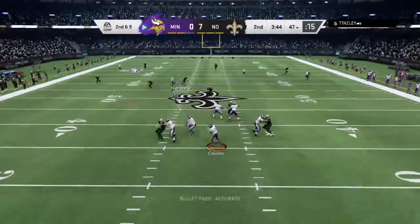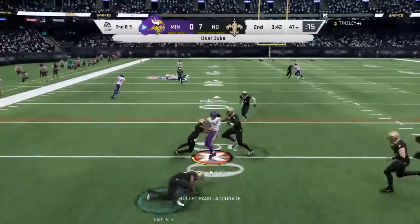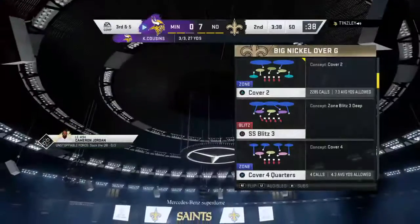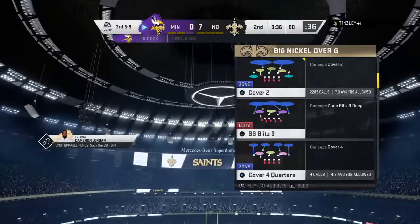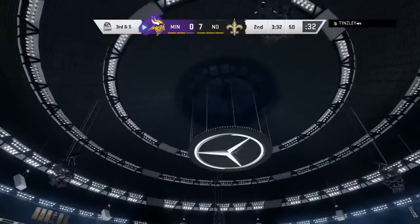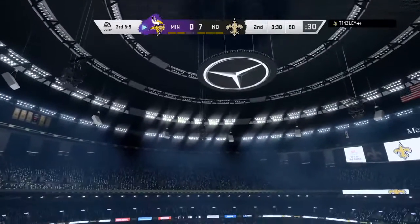On 2nd and 9, Cousins. He gets this one into the hands of Dalvin Cook. And a gain of 4 gets him right to the midfield stripe. Everyone's got to be able to catch the football. Doesn't matter what position you play, but if you're on offense, be aware a ball may come your way.